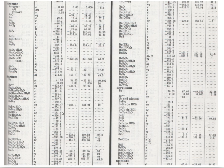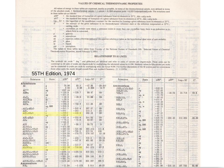And you can see, so this delta F, this is the Gibbs free energy. If this is a large negative value, then it will be hygroscopic and pull water out of the atmosphere. So we're going to look for chemicals that have a large negative in this column. Next, we're going to look for chemicals that are cheap. Aluminum's really cheap.